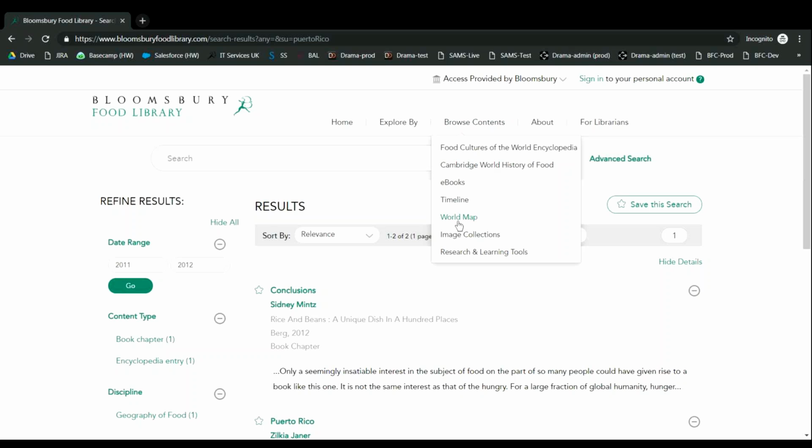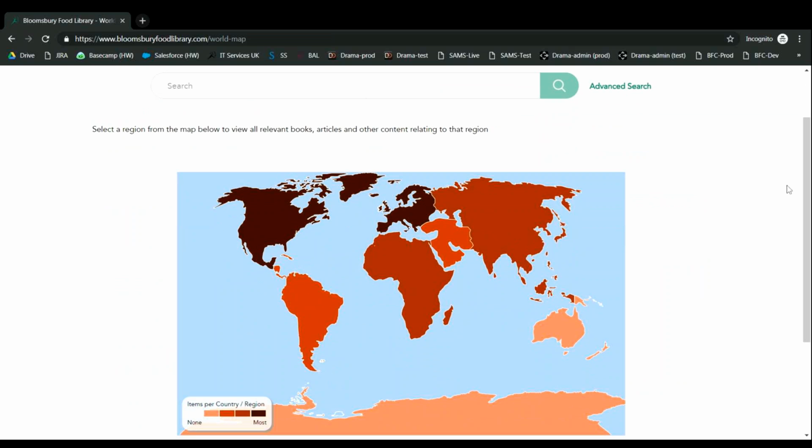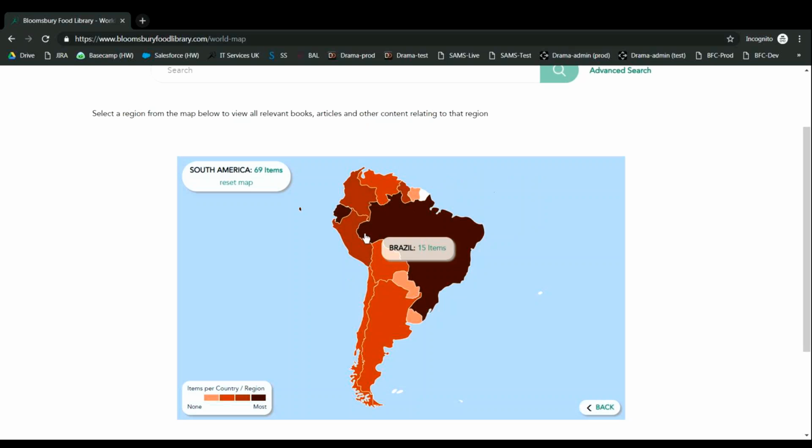So another way to explore the content is this feature called the world map. You'll see this on a number of our resources on this platform. And as the name suggests, it is an interactive map of the world, which gives you an idea of how much content we have that has been classified with these various regions and places. So it is driven by that place taxonomy dimension. For example, if I click on South America, I've zoomed in on this region, and you can see according to the key here, we've got more content about Brazil than we do about Paraguay. Sorry if anyone's from Paraguay. But then we've got some content on Peru, Colombia, Venezuela, Argentina, etc.